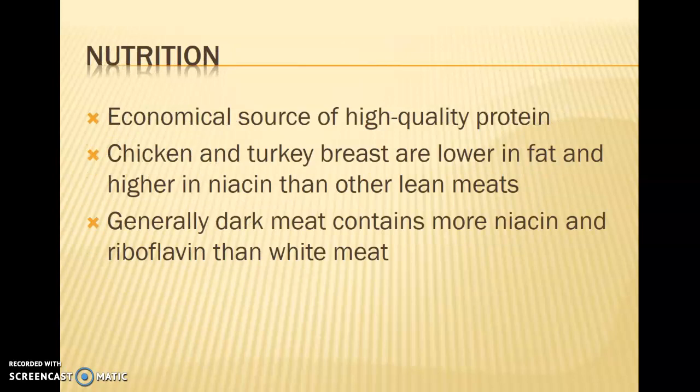Poultry is a great choice for your protein items. It is economical in that it is relatively inexpensive. Chicken and turkey breasts are both lower in fat and higher in niacin than other lean meats. The dark meat does contain more fat, but it does have more niacin and riboflavin, and it generally is comparable to other lean red meats.